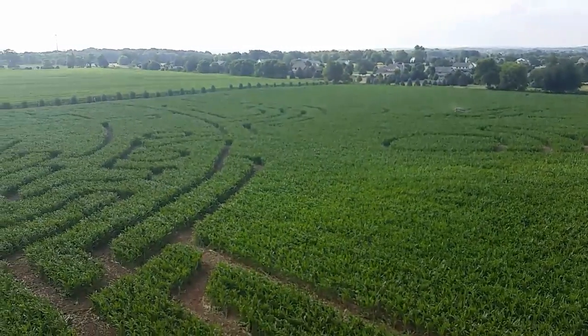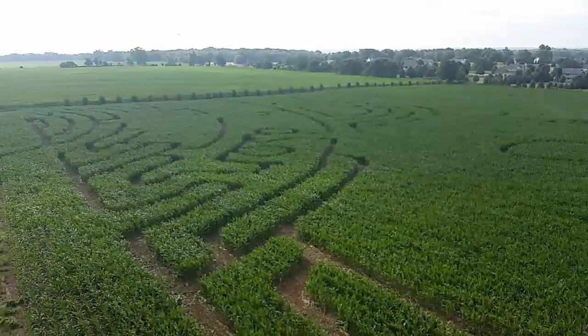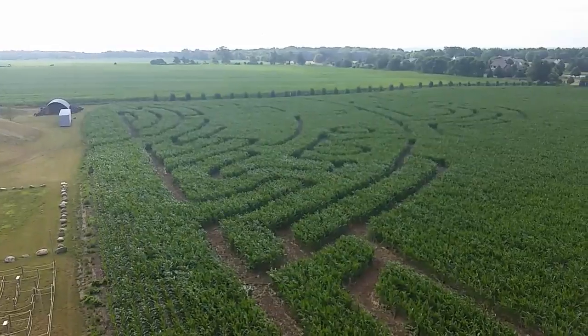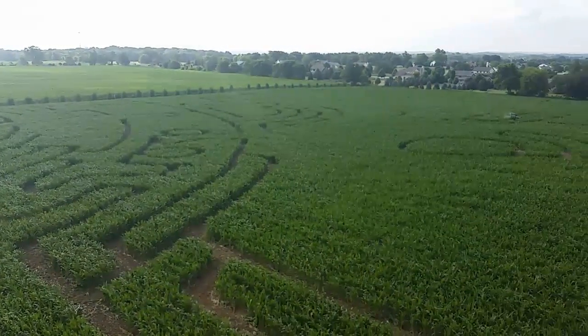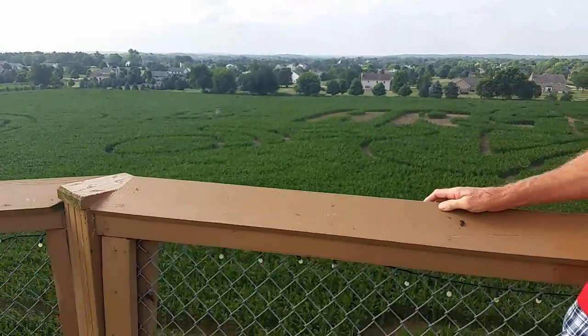It's just fascinating to watch him laying out that design. He's so accurate with it. This is our 16th year running the corn maze. And, of course, our designs were much simpler in our earlier years. Now, we've gotten more sophisticated. We've changed our styles a little bit.